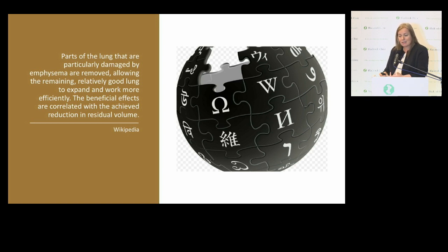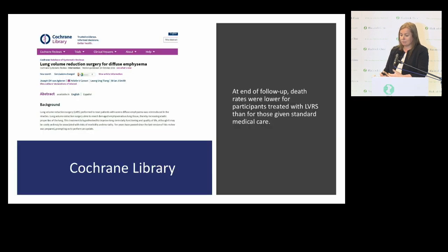Online, Wikipedia will say that you're removing hyperperfused or malperfused parts of the lung that have significant air trapping. That's not really contributing very much, except splinting the chest open and splinting the diaphragm down. And once you take that target away, it allows the better lung to breathe a little bit better. Instead of very high residual volumes when they breathe out, after lung volume reduction they can really get the airflow out, and the residual volumes drop down. And the Cochrane database will show that if you can offer lung volume reduction surgery to people above medical therapy, they will live longer. They live longer with a better quality of life, and that's all we're trying to offer these people.